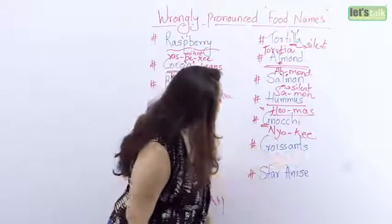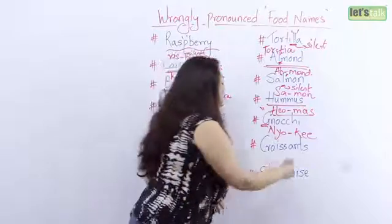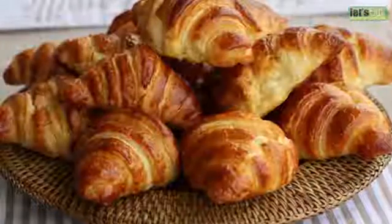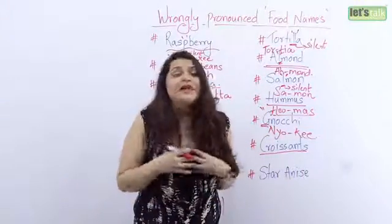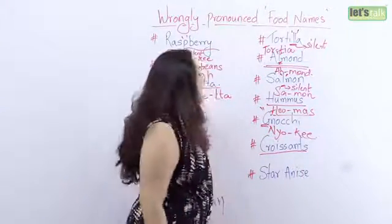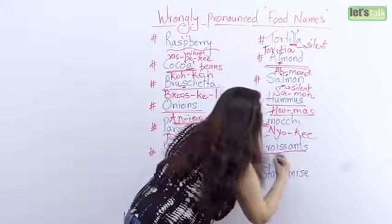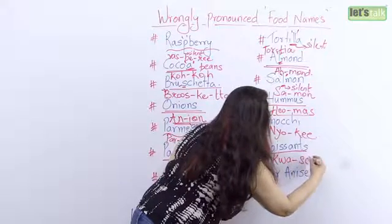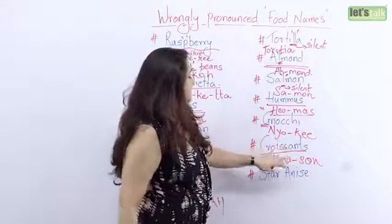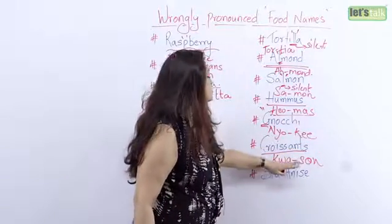And moving on, what do we have here? Well, we have something all the way from France. Something that's a great breakfast food, very popular, enjoyed with cheese, butter, chocolate, mushrooms, whatever that you want to stuff it with. And this is a bakery item, and it's pronounced as, so one would say it's a croissant or a croissant, but it's actually a croissant.